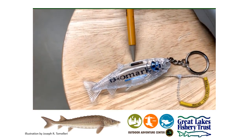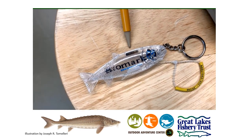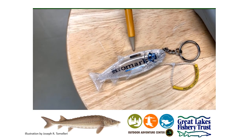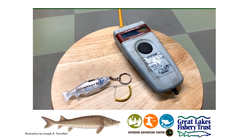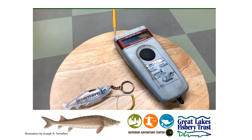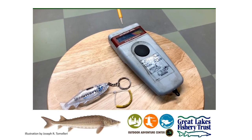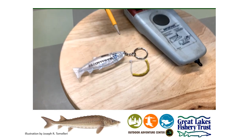This right here, this tiny little piece, that's an internal tag called a pit tag that would have all the information about the individual fish that could be pulled up later if that fish is caught again. And you'll see them waving a pit tag scanner like this over the fish in the video to check and see if it already has a pit tag inside of it.